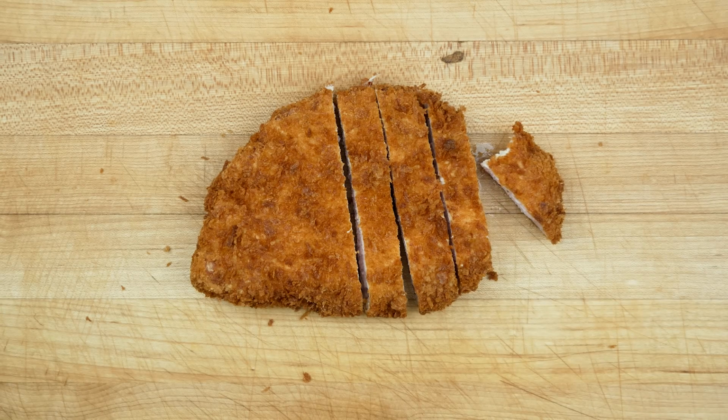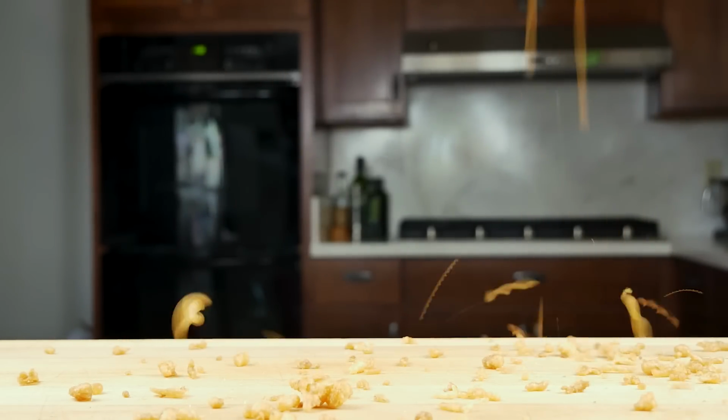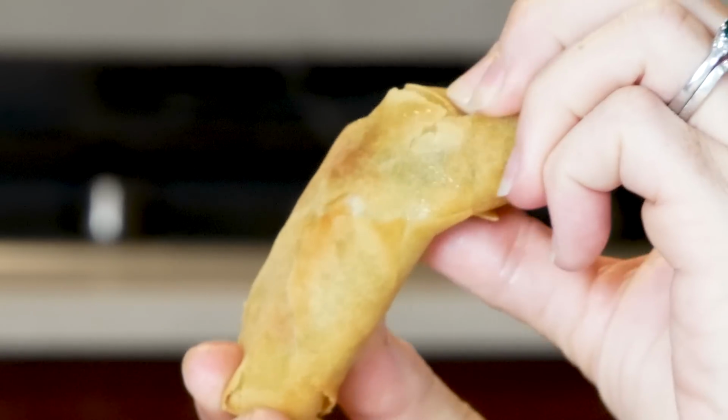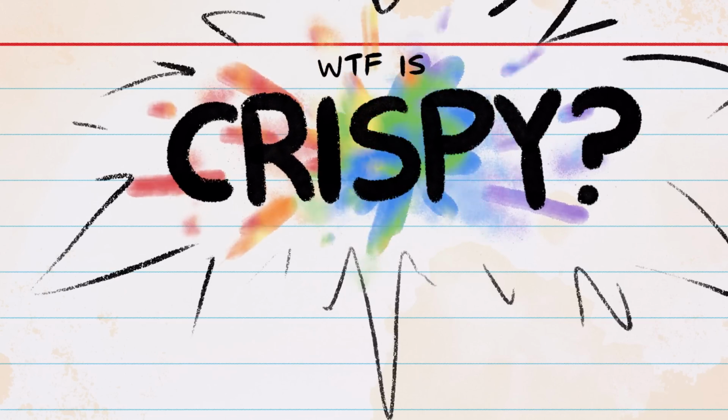If you aren't getting that sound in your own kitchen, pull up a stool, because we're breaking down the science of crispy. This is Minute Food. There is nothing more disappointing than a limp spring roll or a soft French fry. Crispiness makes or breaks these foods. But in order to achieve crispy, you need to understand what it is.